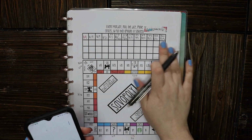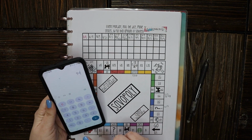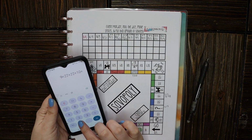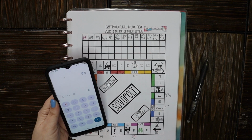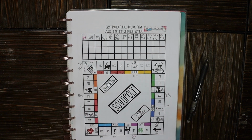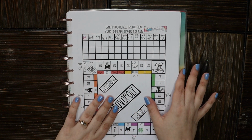Really quickly, I'm just going to add this up because why not? So we have 9 the first week, 22 the second week, 22 the third week, 10 the 4th week, and 28 for the 5th week, which means overall for the month of March for Savopoly, we will save $91, which is exciting. So that takes care of Savopoly.